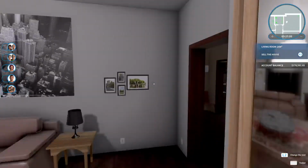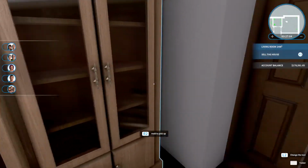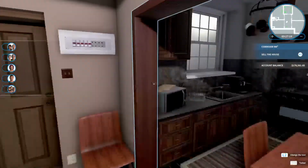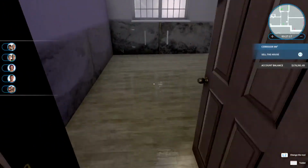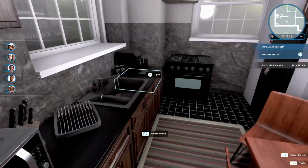Nice big curio cabinet for whatever you want it for. You know, a bunch of knickknacks or whatever. I mean, I like that. This house is coming together really nice. I'm not a good interior designer, but I mean, I can make things work.